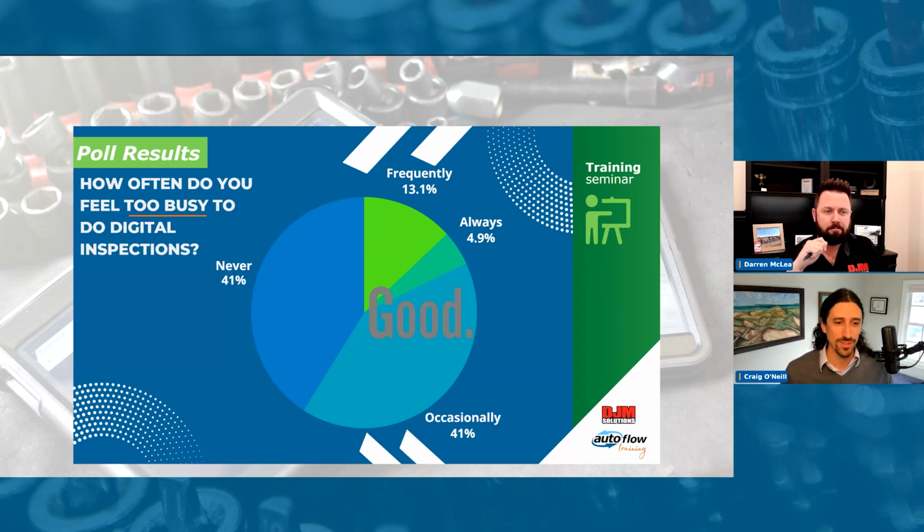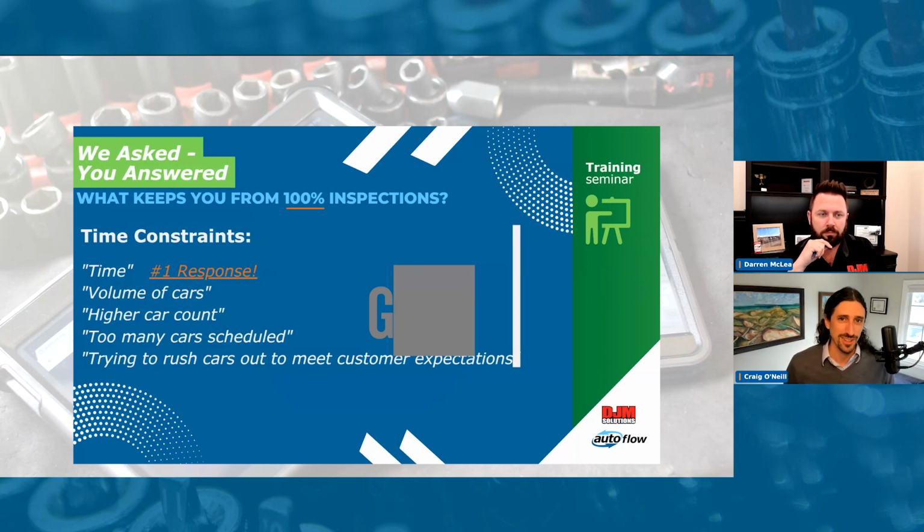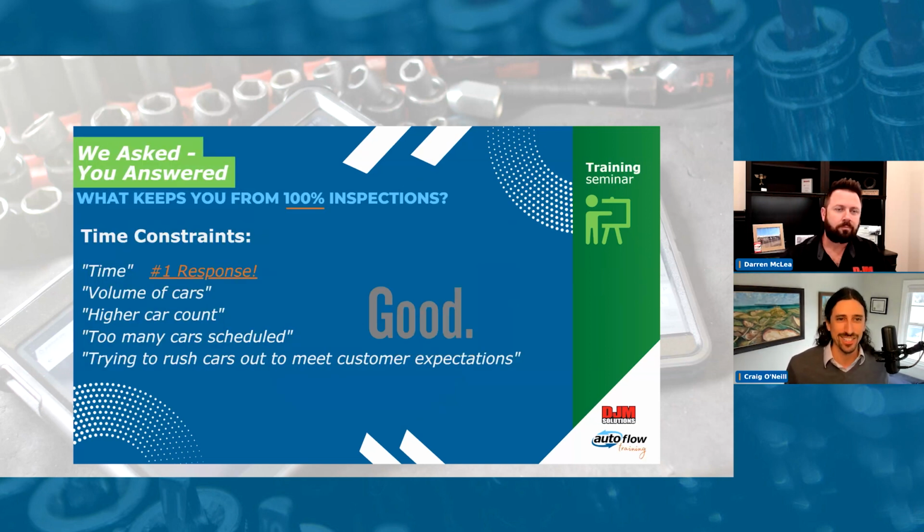I love this conversation. And we went further than the poll. I don't normally do this because it can open Pandora's box, but we asked for responses in short form as well for the type of constraints that you're seeing. What keeps you, we asked, from doing 100% inspections in your shop? And we saw all kinds of really fascinating answers. Some of them totally expected. Time. Number one response. So many of you indicated that it's just a time matter.